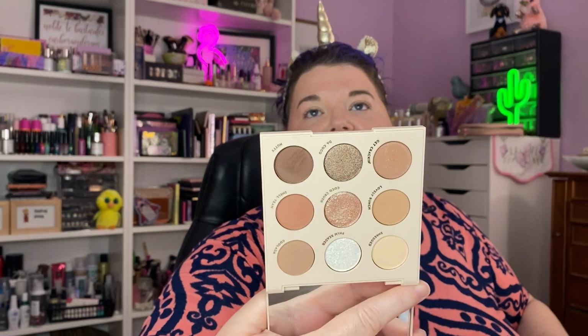So actually, I'm going to use the ColourPop Glowing Coconuts palette. Y'all remember this one? It was my love before the taupe palette came out. It's great. We're just going to do a real simple neutral eye that is beautiful. That's it. That's all we're going to do. Just a beautiful neutral eye.